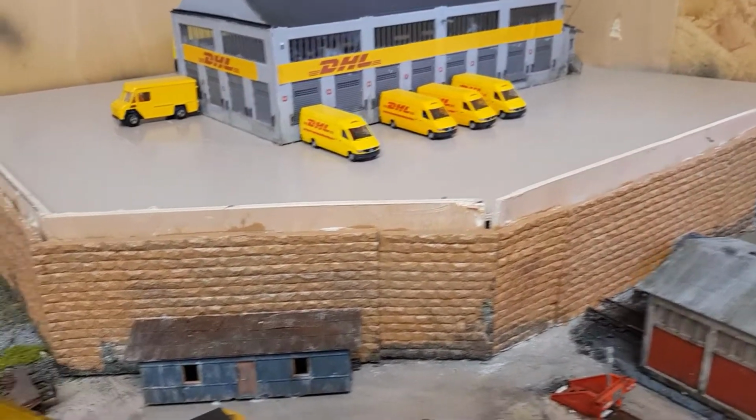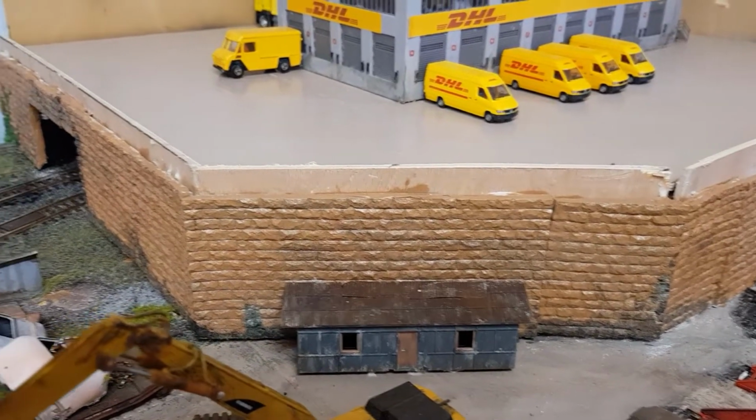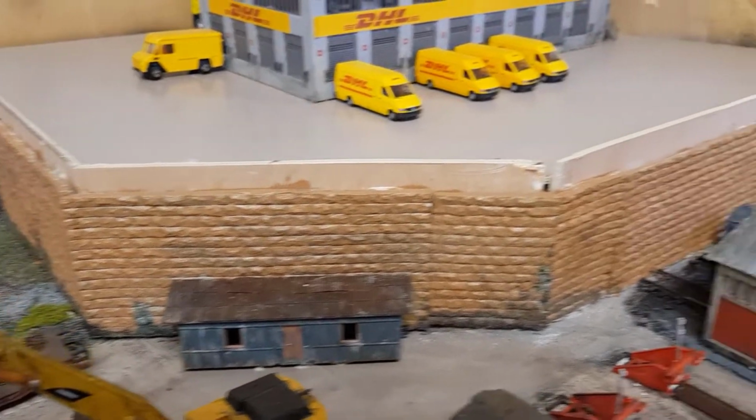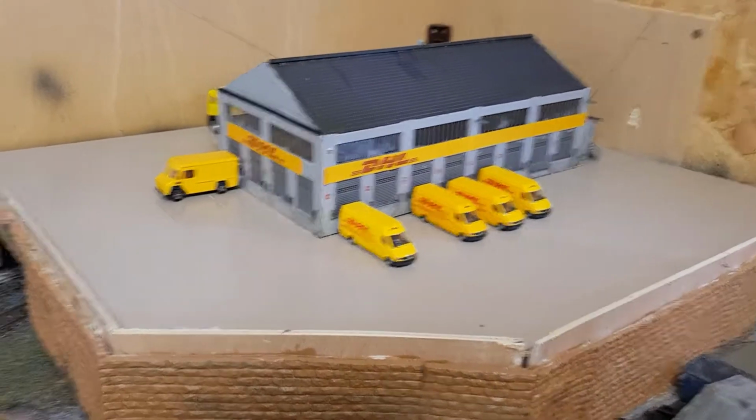This is all wall-in, made from plaster. Probably needs a little bit more work on it. I'm not entirely happy with it at the moment. And then we've got the DHL building.